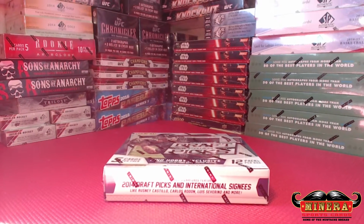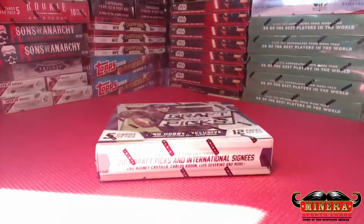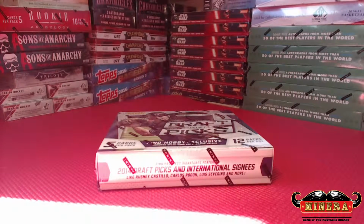All right, here we go. Good luck. Turd Ferguson, 2014 Panini Perennial Draft Picks Prism. Buena suerte. Good luck, sir.